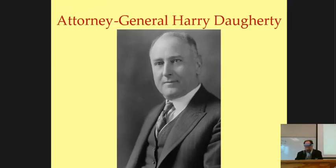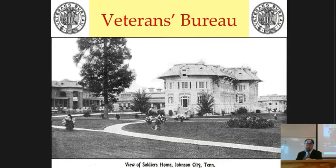The Attorney General, Harry Daugherty, was involved in a number of scandals, although we don't know everything he did, as one of his assistants committed suicide after being discovered destroying government papers that were presumably incriminating. Likewise, an assistant to the director of the Veterans Bureau, a forerunner of the Veterans Administration, also committed suicide when it was discovered he was helping his boss skim money off the Veterans Bureau account. They were also running an illegal drug and alcohol smuggling business through the VA. The director himself went to jail.